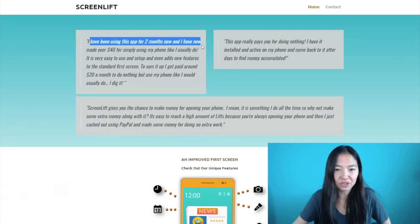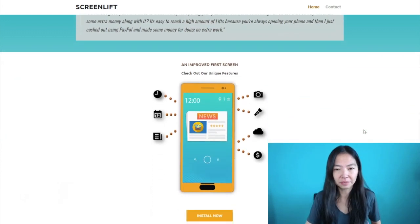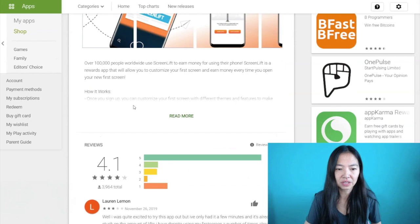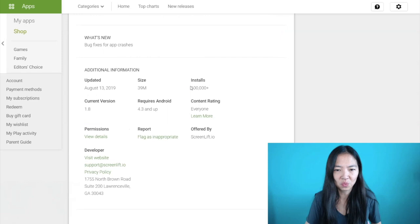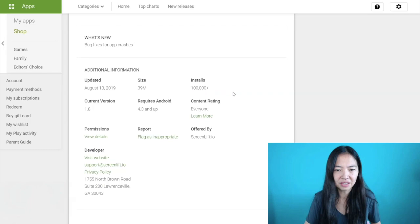A review says, I've been using this app for 2 months and I have now made over $40 simply for using my phone like I usually do. So this is a pretty good one. Here is an improved first screen, so check out the unique features. You can add all these things to your front screen. Their Google Play Store rating is 4.0, with almost 4,000 reviewers, so at 4.1 it's a little bit better than SlideJoy, but about the same. And this has over 100,000 people installing it too.